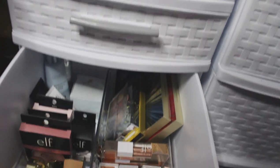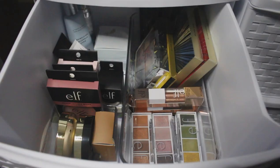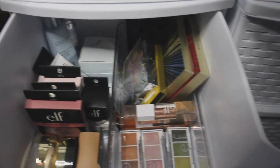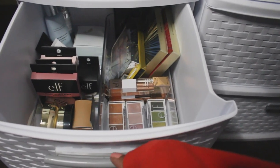This drawer right here, I've been doing a drugstore series. So this is where I keep my most used drugstore stuff. I keep the boxes, by the way, so you'll see that in everything. It's not all new stuff. I keep the boxes. I'm just kind of weird like that. But this is where I have my e.l.f., my Milani. I have drugstore palettes that are mixed in with my other palettes, but this is most recent, and this is kind of what I have for that.